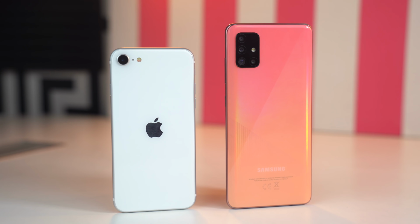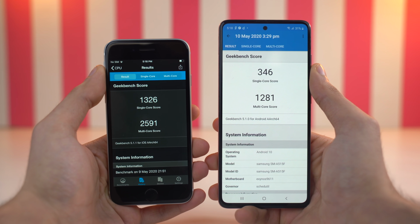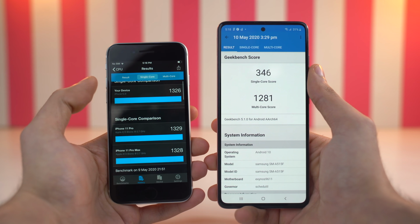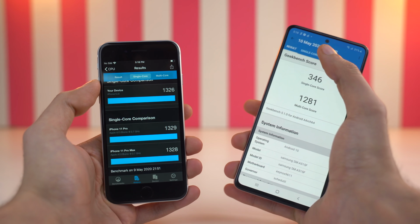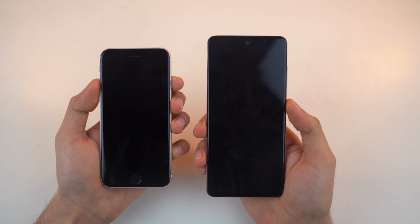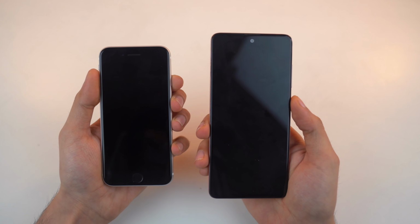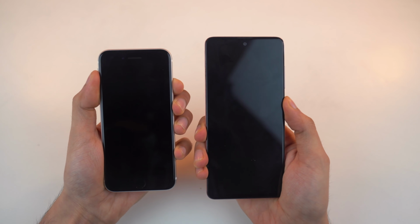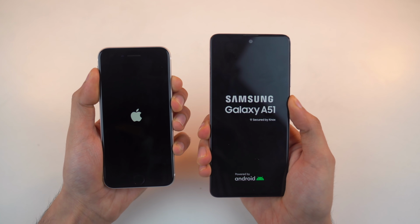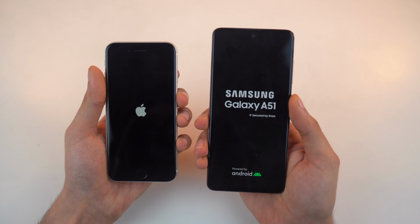So at this price range, do people actually care about design and looks, or do they want the best camera and performance experience? The numbers look great, but how well they perform in real life in this 4.7-inch body, that is the question. So as always, we'll kick things off by booting up both phones at the same time. Here we go.